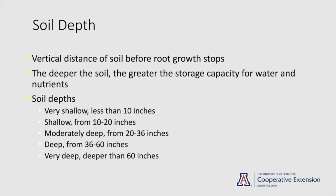So soil depth is also really important because this is going to allow for healthy plant growth, as far as the roots are able to move down into the soil. So when we look at soil depths, very shallow soils are less than 10 inches. Shallow soils are 10 to 20 inches deep. We've got moderately deep, 20 to 36 inches, and what we call deep is 36 to 60 inches, and then very deep is deeper than 60 inches.